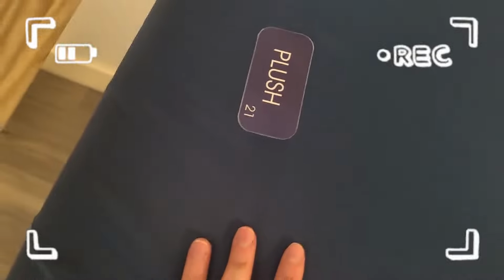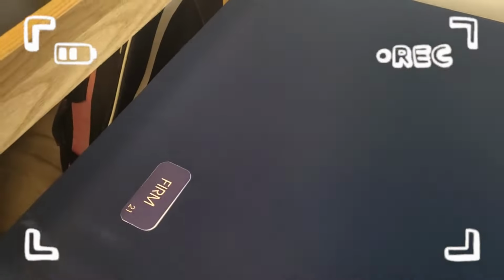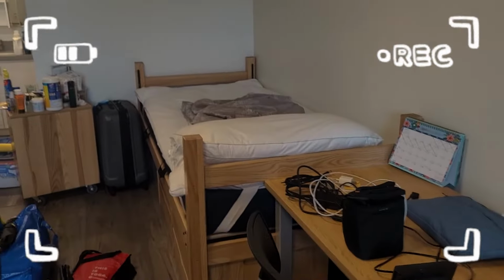I just realized that you can flip it over. So this is the plush side, and this is the firm side. And mine is definitely on the firm side.